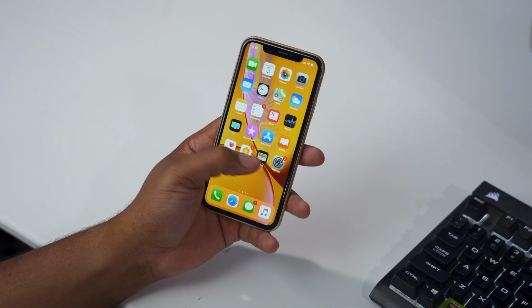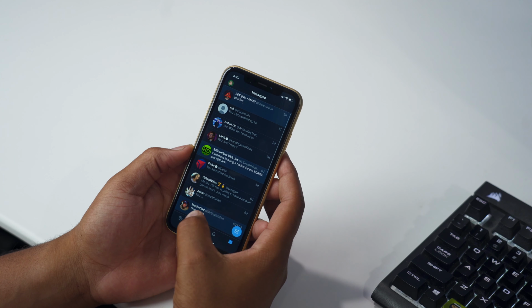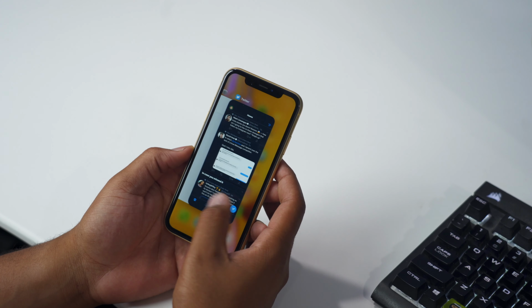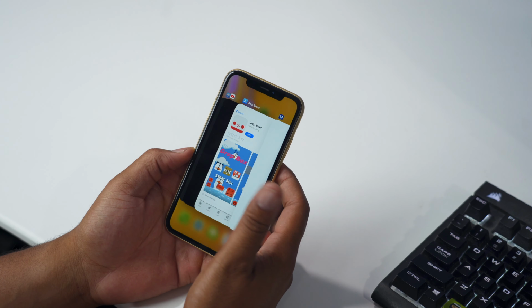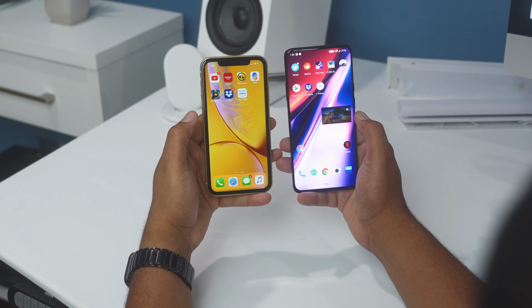The iPhone's performance is what you'd expect from a newer iPhone. Everything works just fine. It's not blazingly fast, but there's no slowdown at the exact same time. Also, the menu structure is what you'd expect from an iPhone, very simple, not doing a lot of things on top of anything, just keeping everything right in front of you, where the OnePlus 7 Pro has a lot of extra things that you can do, like floating windows and picture-in-picture and all these extra bells and whistles that Android can provide and Oxygen OS can provide on top of that.